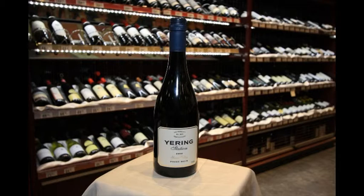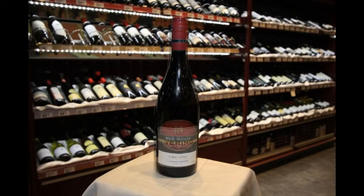All right, the next one we've got is Mudhouse. Mudhouse Pinot Noir, Central Otago, 2012. Now, this has got to be one of my favorites of all time, and probably a little bit to do with my experience in tasting Mudhouse wines over the years. They do an outstanding range of wines. Wow, the berry on the nose. That is incredible.